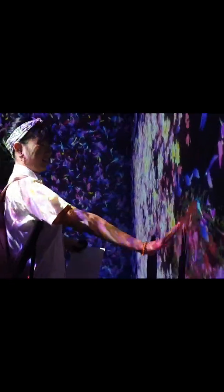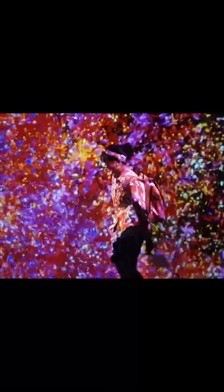Flowers grow from the bodies of animals. The flowers bud, bloom, scatter, and fade away. When people touch the animals, the flowers scatter. Once all of the flowers have scattered, the animal disappears.